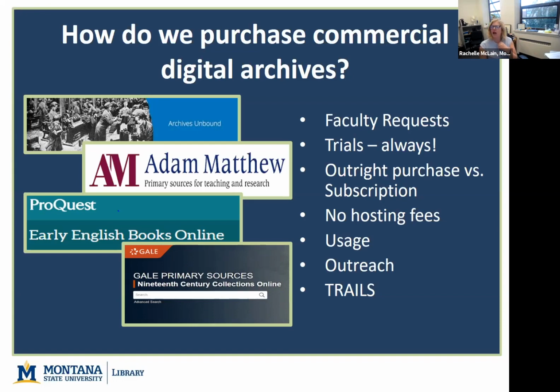And then as far as outreach goes, here in acquisitions, I think for my part, being responsive to a request is my priority. So we want to ensure that we get a trial set up in a timely manner, as soon as possible after a request, if possible. And then after a trial is up and running or after a purchase is made, we do tend to rely on that person who requested the resource to do outreach. So that is the librarian or the faculty member who's working with the department that's going to use the archive.